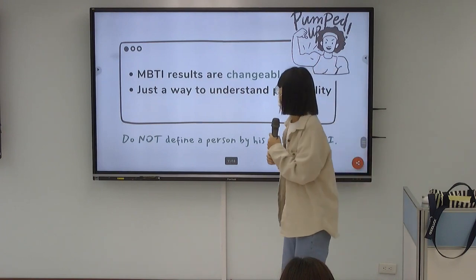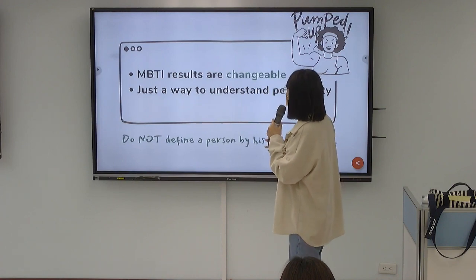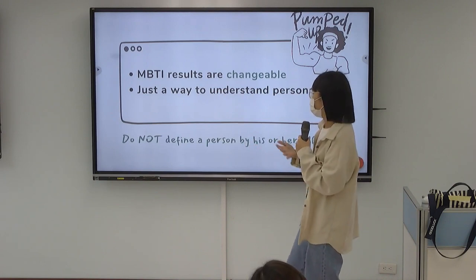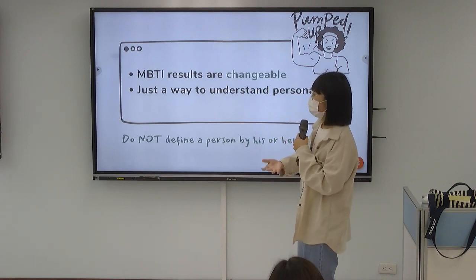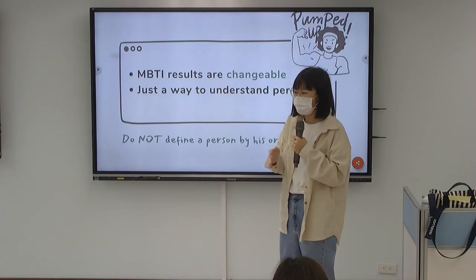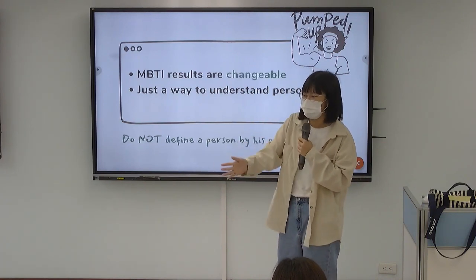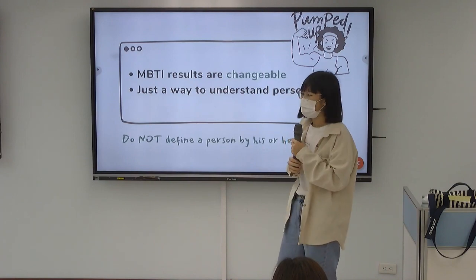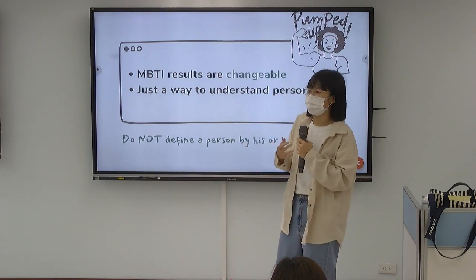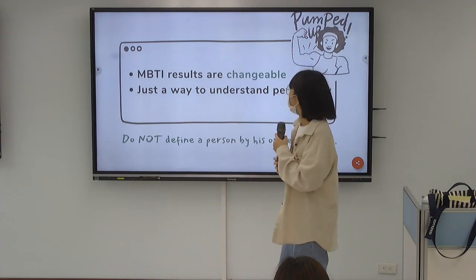Okay, so the first, and I think it's the most important thing we need to know, is that MBTI results are changeable, which means you may have different results when you test. Every time you may get different results, because our personality falls on a continuum rather than fitting in specific categories, and we may have different choices based on different situations. Like, probably she says she is an introvert, but in class we can see she is kind of an extrovert.